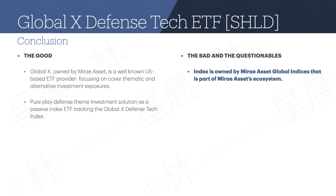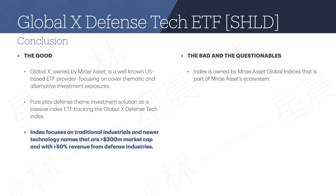Some investors may think there might be some conflict of interest here, but the solutions are simply passive index trackers, and I think this is a highly efficient way to create new thematic solutions without too many parties involved. The index is pure play that doesn't include commercial aerospace stocks, but instead focuses on both industrials and technology names that generate more than 50% revenue from defense industries. The $200 million market cap requirement covers both large firms and smaller players for a slightly wider universe. It also has an 8% position cap, rebalanced semi-annually to ensure position diversification.